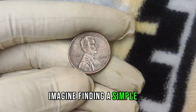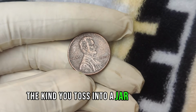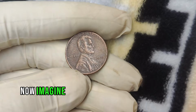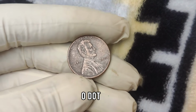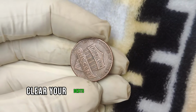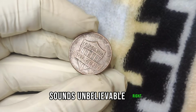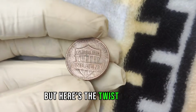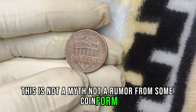Imagine finding a simple 2020 penny in your pocket, dull, ordinary, the kind you toss into a jar and forget. Now imagine that same penny being worth $220,000. Yes. A single 1-cent coin that could buy you a house, clear your debts, and change your life forever. Sounds unbelievable, right? But here's the twist. It's real. This is not a myth, not a rumor from some coin forum.